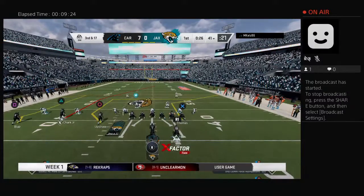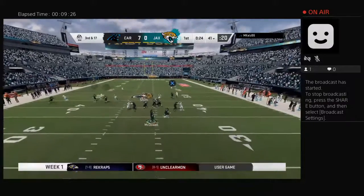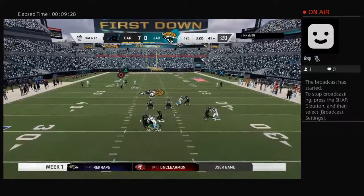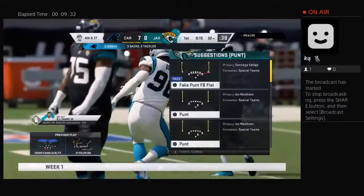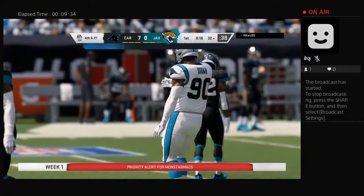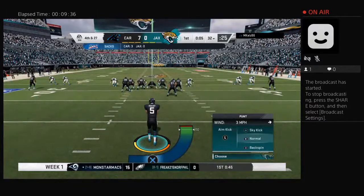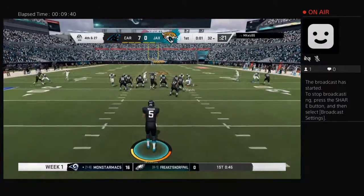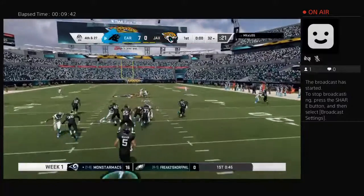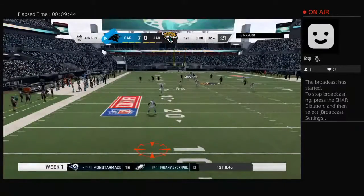And here's the best part. We always talk about the best performers do their job when the lights come on. Nowhere to escape, and he goes down. Emmanuel Ogbah getting him once again, his 3rd sack of the afternoon. And the Jaguars send out their punter as he's on to punt for the first time this afternoon.